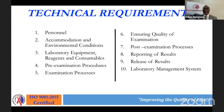You're going to be able to have the right equipment. The suppliers would have done maintenance on the equipment. You've done controls to be able to ensure that the results are the results you want to have before you can actually run the test. Then there are the pre-examination procedures. How do you collect the samples? What is the management of the sample? The temperatures in which the samples need to be in? How is the sample going to be transported from collection point to testing point?